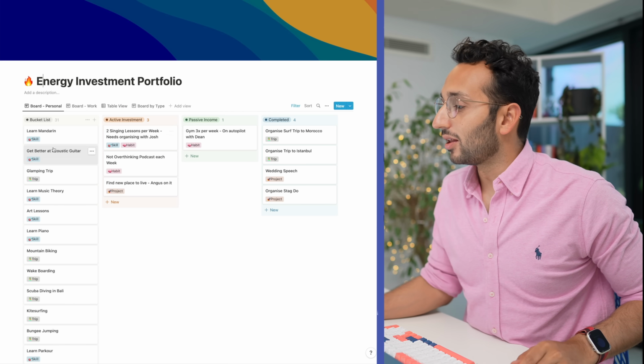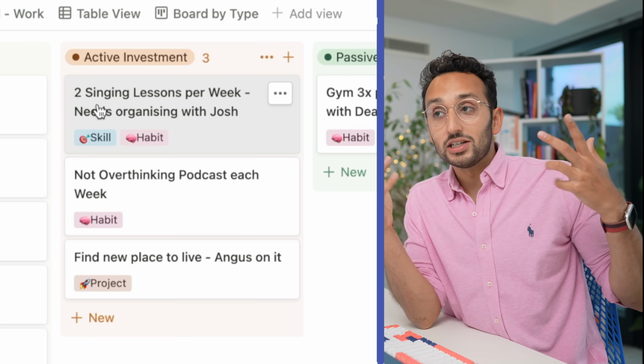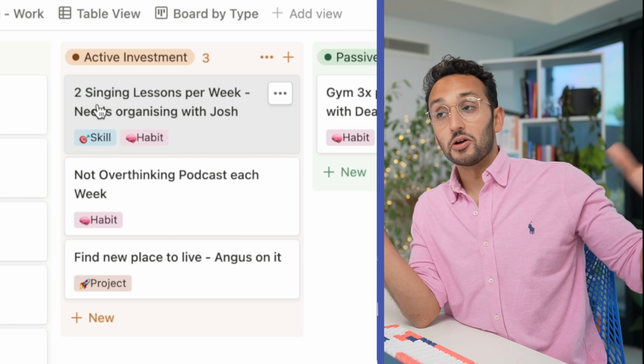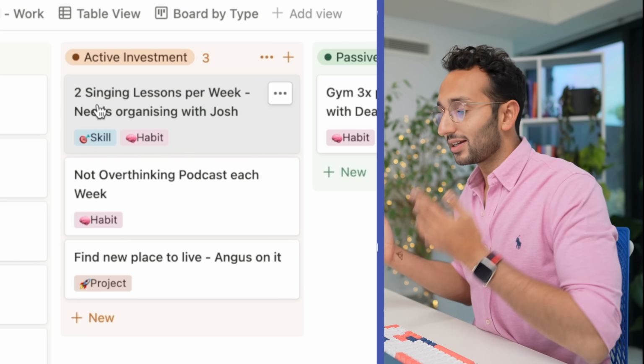So for example, a lot of the things on this list are skills and habits. I know that to get better at singing, I just need to consistently show up to singing lessons, and hopefully that will compound over time and I'll be a way better singer than I currently am with the compounding growth. And that's why I'm thinking of this as an investment portfolio. What are the projects I'm investing energy and time and attention into, because I'm hoping they will have a return further down the line.